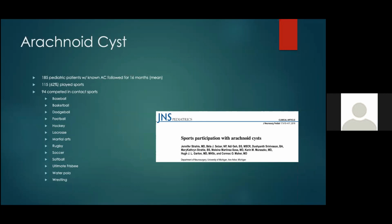So they looked at 185 pediatric patients with a known arachnoid cyst, followed each of them for a mean of 16 months. 115 of those played sports, and 94 competed in contact sports. And the list of contact sports they competed in is there. I did not know before I read this paper that ultimate frisbee was a contact sport, but for the sake of this study, it definitely was.